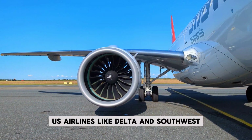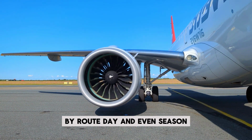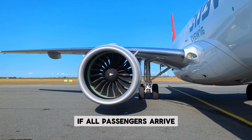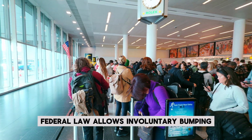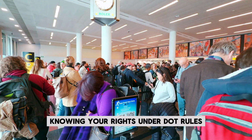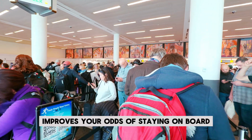U.S. airlines like Delta and Southwest rely on algorithms that track no-show patterns by route, day, and even season. If all passengers arrive, they may offer vouchers or rebookings. Federal law allows involuntary bumping, though compensation is capped. Knowing your rights under DOT rules and checking in early improves your odds of staying on board.